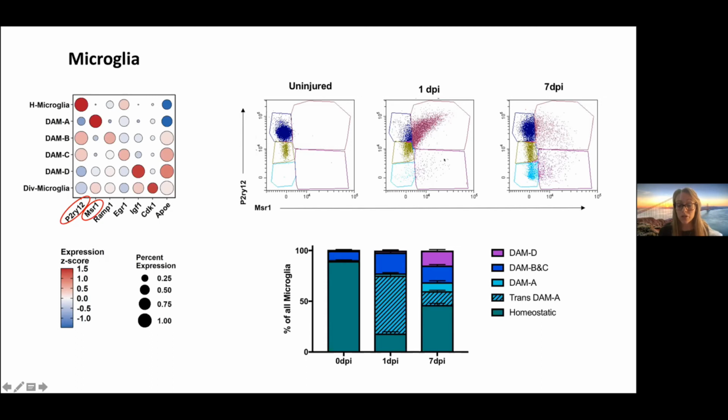So we think that there's a lag between what the single cell data says and what the protein profile would be temporally. But there is still the progression of the disease-associated state from the DAM-A into what we're terming the rest of the DAM. As you can see, the B and C start to come into view more over time. And then this P2Y12 low, MSR1 low population, which is really more of what the DMD population is down here, they really don't express either of these markers.